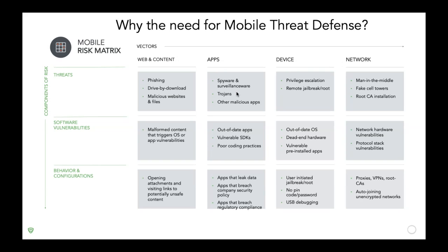We can look at the statistics, but a very high percentage of our users actually have these kinds of applications installed on their devices. And we can also see where the data goes from these devices and what kind of permissions they have to read our address books or activate the camera and stuff like this. So there's a lot of things going on.